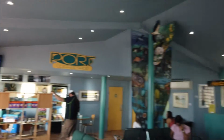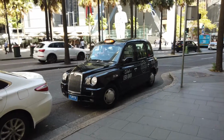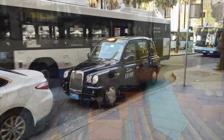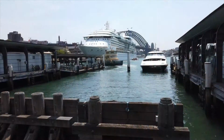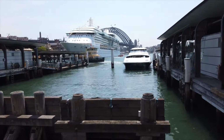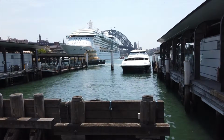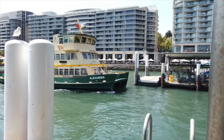Now we're at Merimbula Airport and we're about to board a flight back to Sydney. No, not London, but Sydney, with the English taxi cab present. And here's Her Majesty giving everybody a wave. This is Circular Quay in Sydney, and of course when you come here you have to take a picture of the harbour bridge. And here it is, with a cruise liner and also a fast cat.